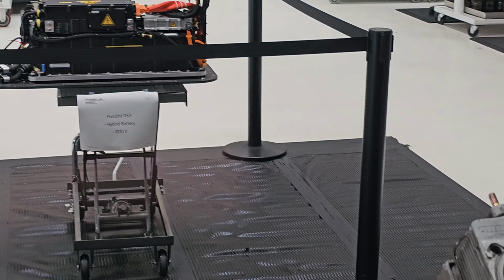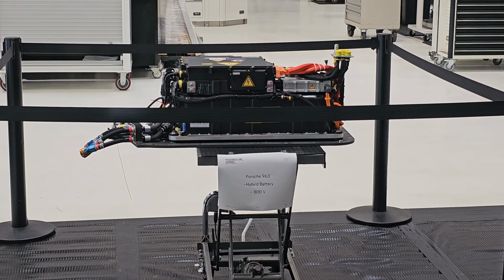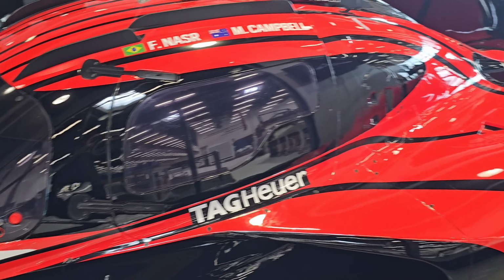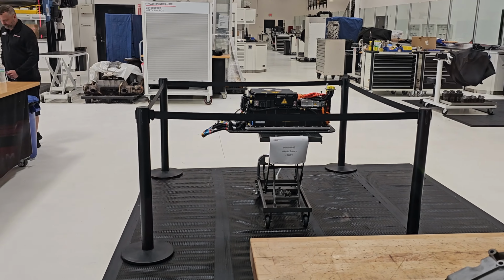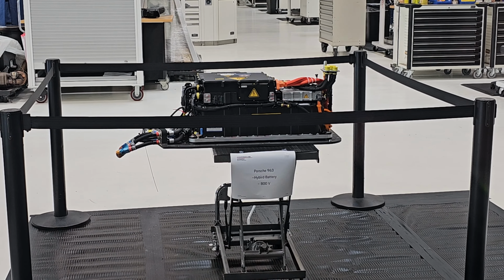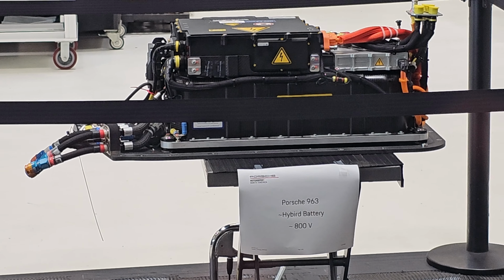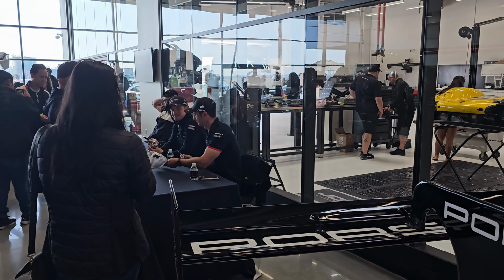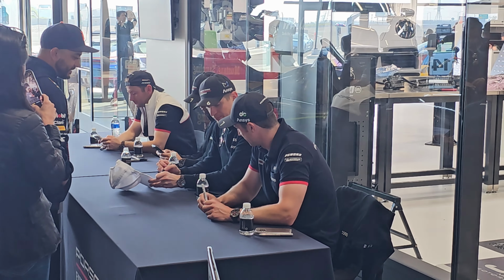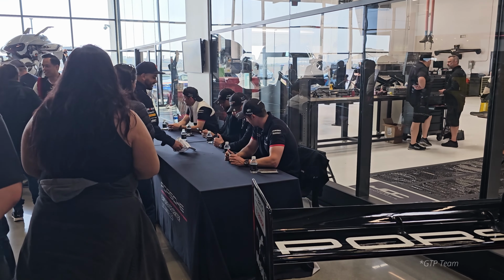All right, so moving on, we also have this Porsche 963 hybrid battery right here. Wow, that's pretty interesting to see. As you know, these GTP cars have a hybrid system, and they leave the pits using the electric system, and then when they go on track, of course, they switch to their combustion motor. So it's really cool to see this battery right over here. That's a huge battery, not gonna lie. I think they have some autograph signing things here. I assume these guys are the drivers from yesterday at Long Beach. I'm not sure if it's the GTP cars or the GT3, but pretty nice.